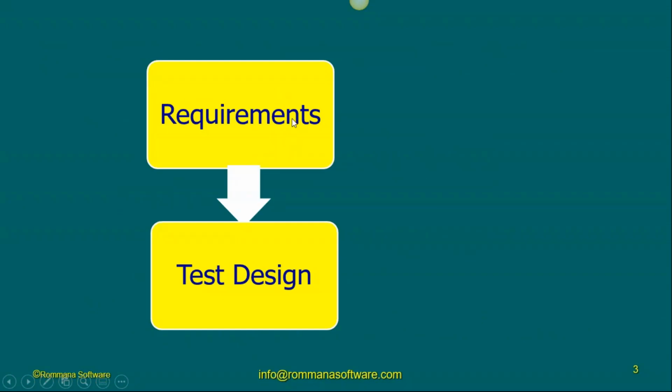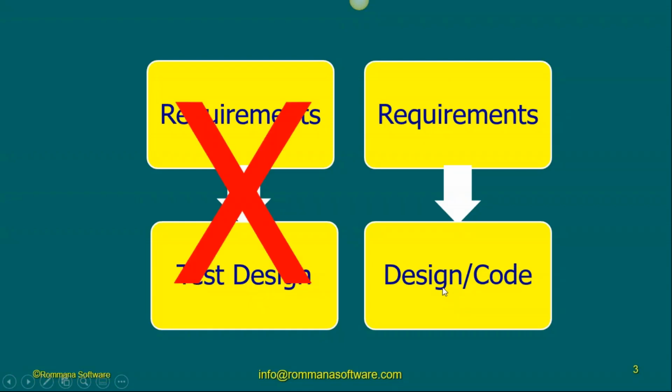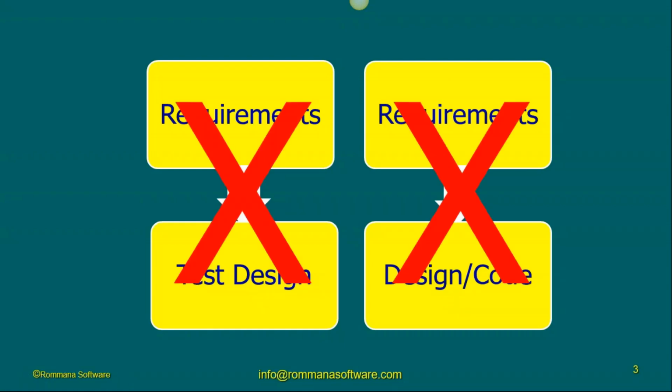So the recommendation now is, if you have requirements or user stories, if you are working on Agile projects, and testers are taking the requirements and writing tests, or developers are taking the requirements and writing their design and their code, I am going to very clearly and bluntly say, this does not work. We cannot do this anymore. No requirement-based testing, no requirement-based design and coding.